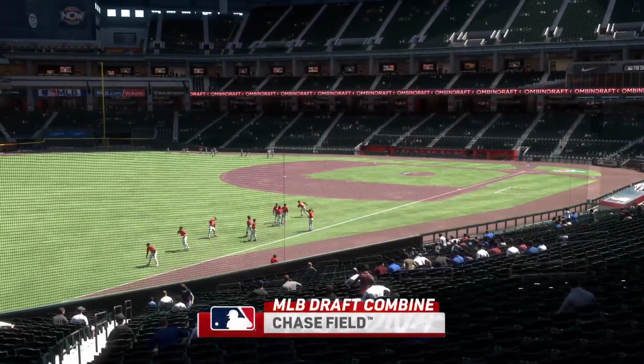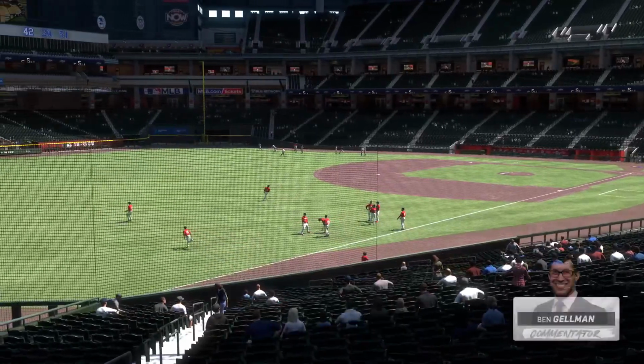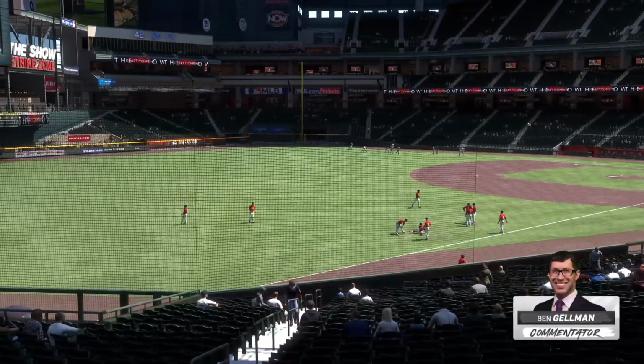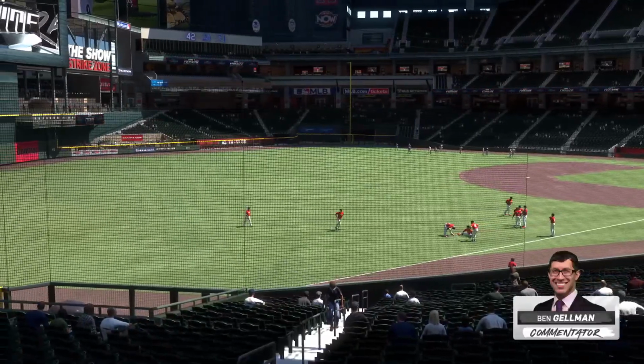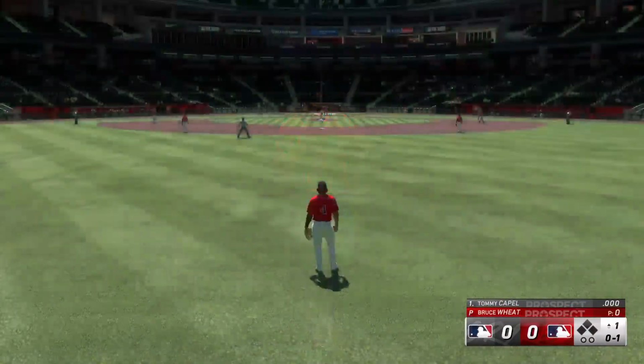Day 2 of the MLB Draft Combine at Chase Field in Arizona. I'm Ben Gelman, and today we'll get to see some of the brightest prospects out there go head-to-head and put their skills on display to boost their draft stock. We're just about ready to go. Now it's the second baseman, Tommy Capel.